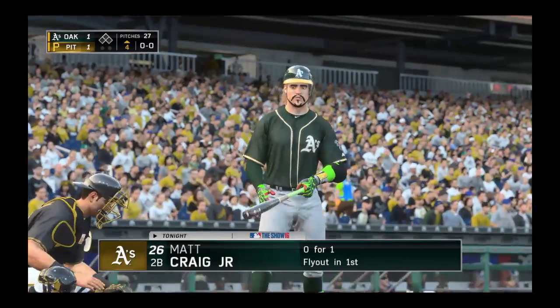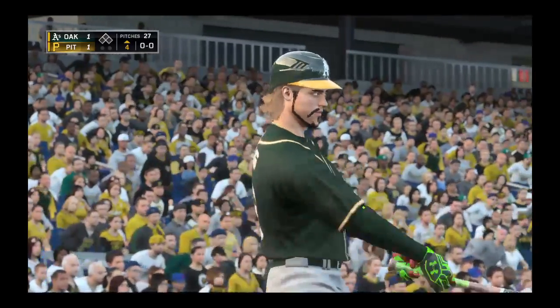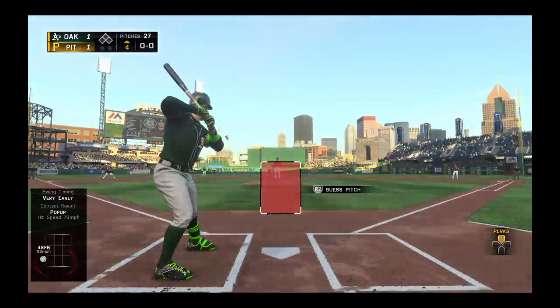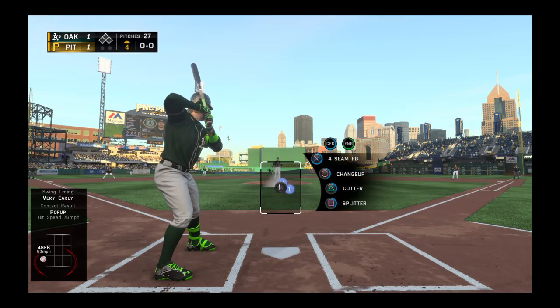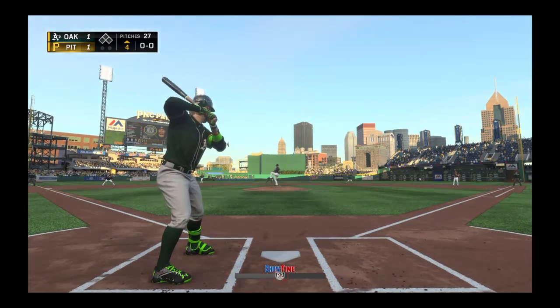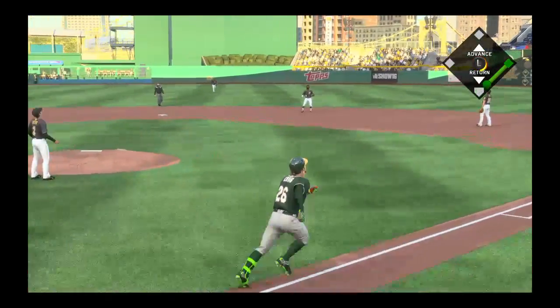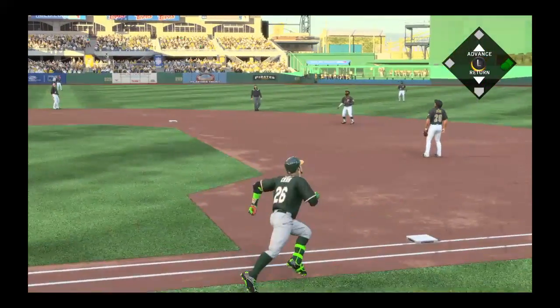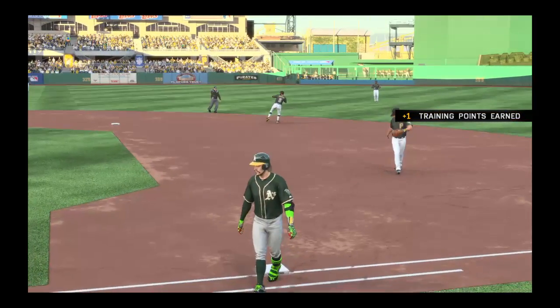Matt Craig is ready here as we begin the top of the fourth. You know, guys, I love a guy like this leading off an inning for you. He makes good contact and he can run. Come on, guy. Get your pitch up. Popped high in the air. Harrison is there for it. He's got it, one away.